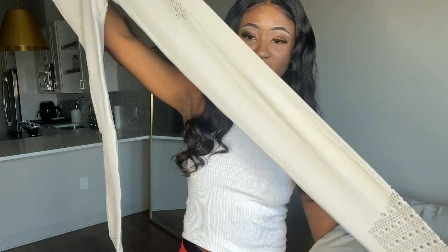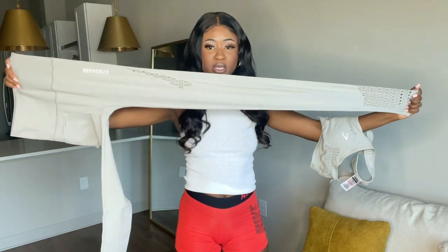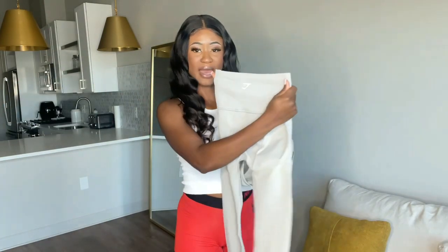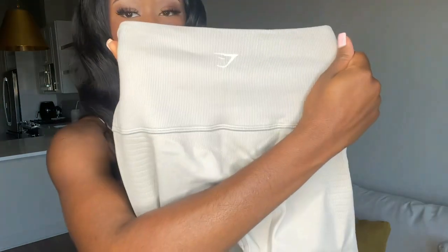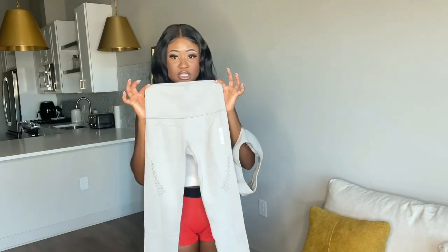So, so cute, very stretchy as you guys can see. Like if I was to stand right here and pull it, it's so, so stretchy and it's like elastic. On the back, it has the Gymshark logo, as you guys can see. And I just love the color in gray, so cute.